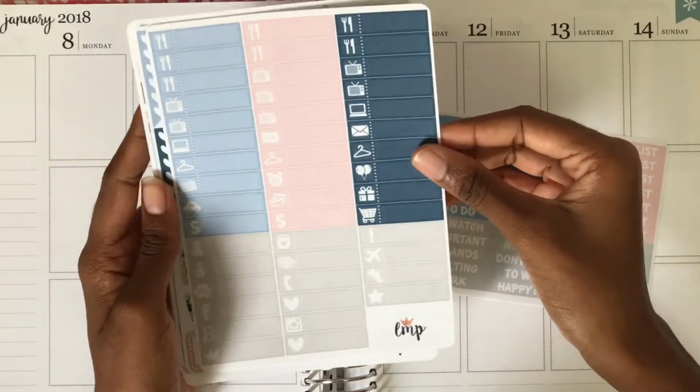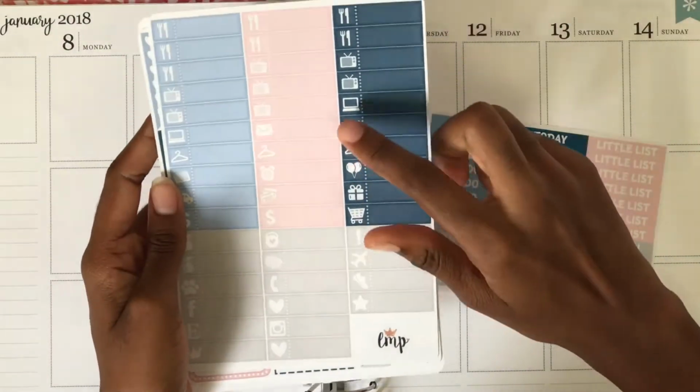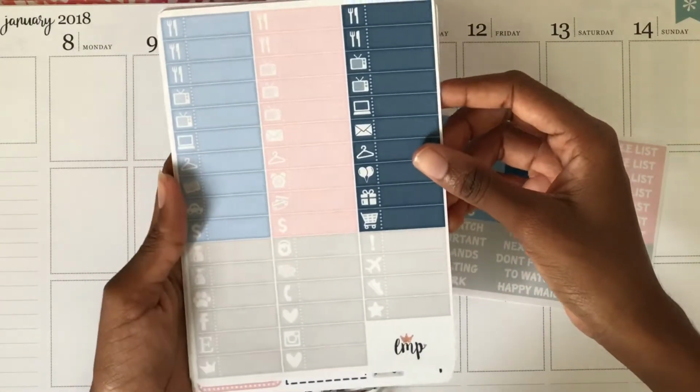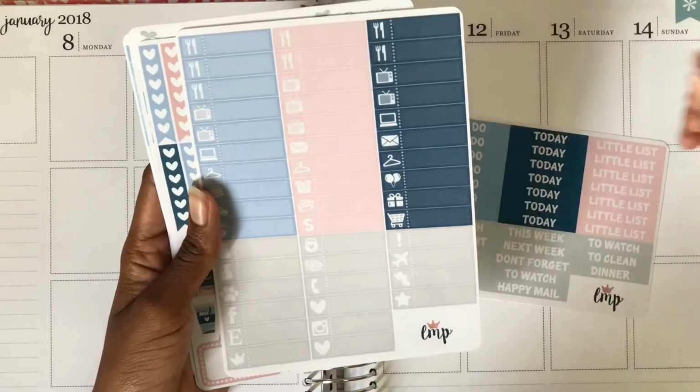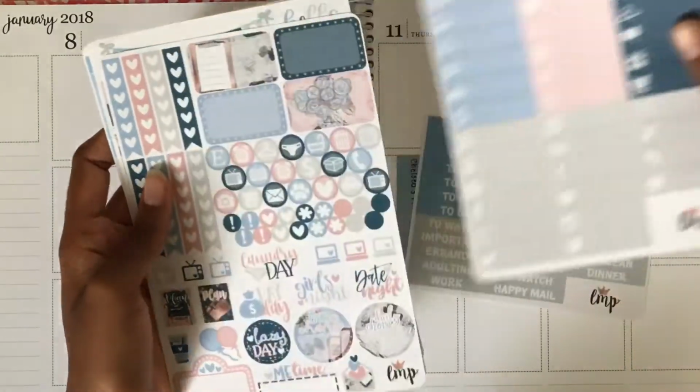And then we have a whole sheet of little things, but her little things are a lot larger than normal little things, so I like them. I feel like I can use them for quarter boxes and stuff.